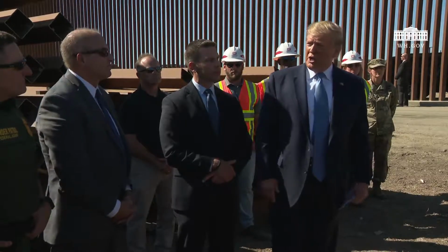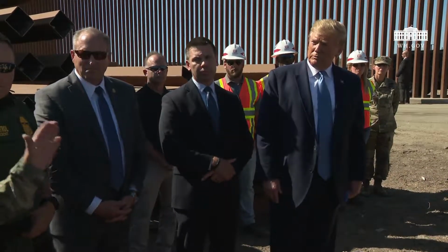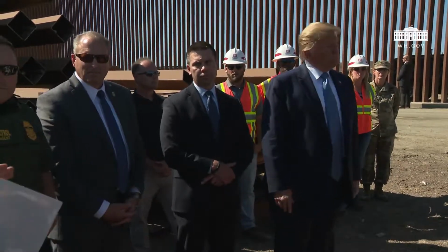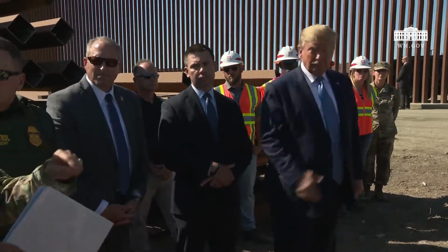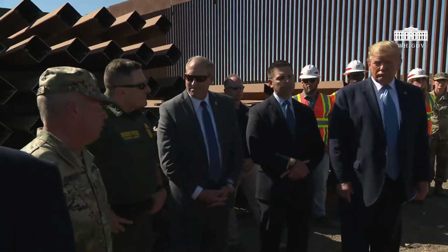How many sites would you say over the next period of time will have been started construction? Probably about 35 sites at any one given point, all working. And some of the contractors, actually, if they're building 5 miles, they might be having one on one end, one on the other, and one in the middle. So they get the maximum amount of people building at the same time.